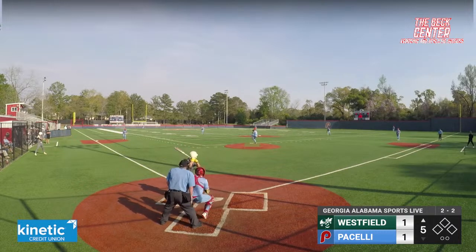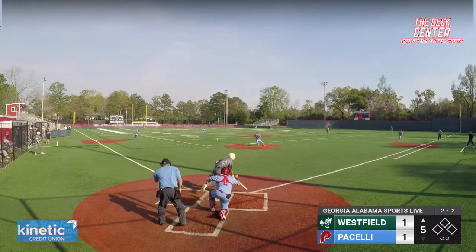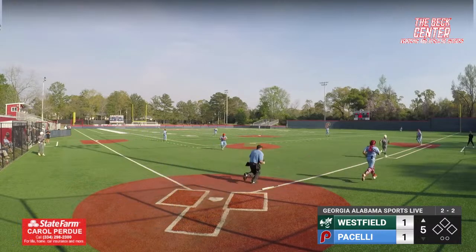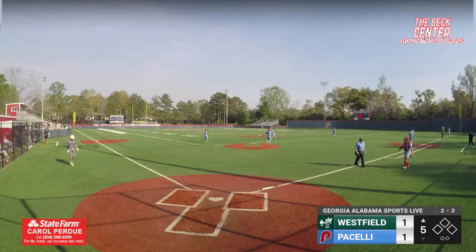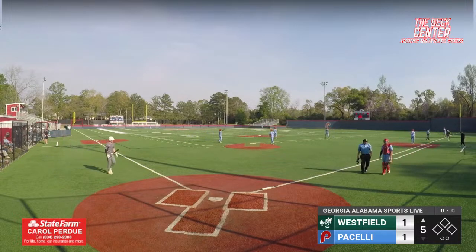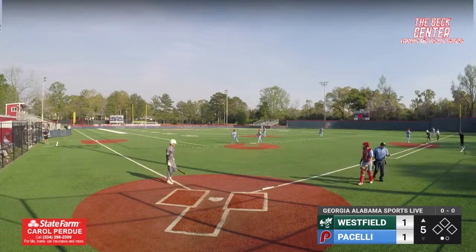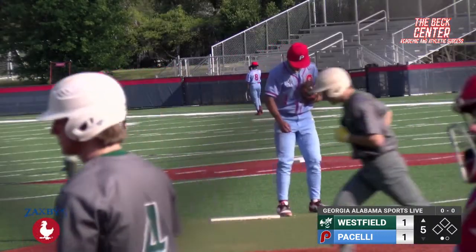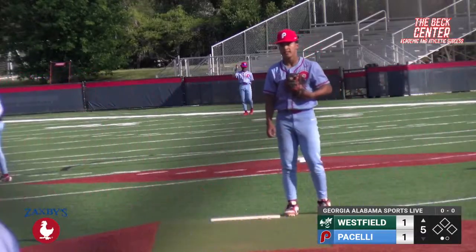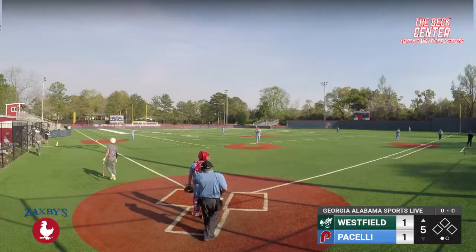All right, wind, a 2-2 pitch. Ground ball nubbed back to the mound. Carino over to Sherman, and that's out number 1. So 1 up, 1 down here into the top of the fifth inning. That brings up Michael Easom, the senior second baseman of the Westfield Hornets, twin brother of pitcher Mason Easom.